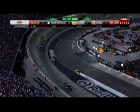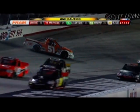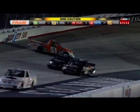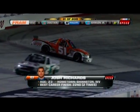Trouble off 2. Stars of this series, and around goes, it looks like Josh Richards in the 51. See if everybody can get down. They're getting low. Good job by the spotters and by all the drivers of getting to the bottom of the racetrack. You're down in the corner, you're still running over 100 miles an hour, Phil. You can't just turn left off the track. You got to have some warning, and the spotters gave some warning.